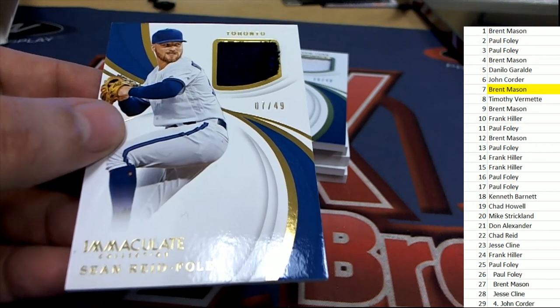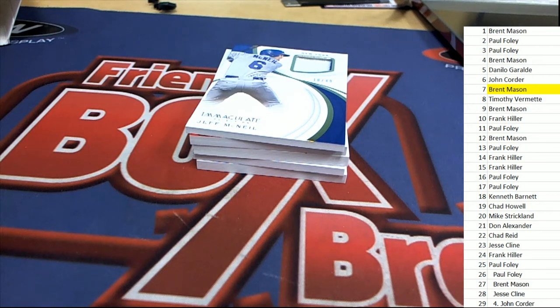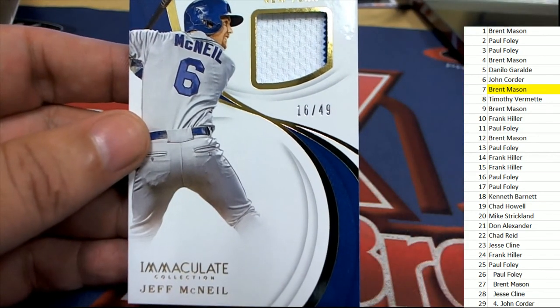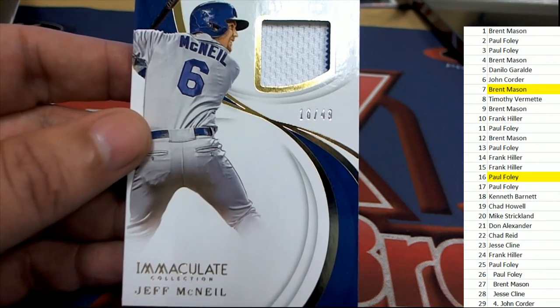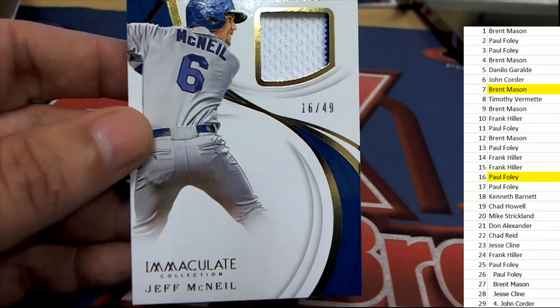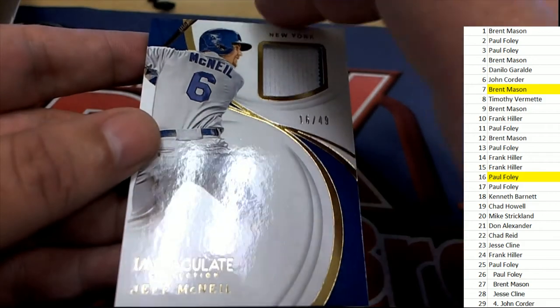Next up in the rip. What's it going to be? Number 16. Foley. 16 of 49, New York Mets, Jeff McNeil. Nice hit, Foley.